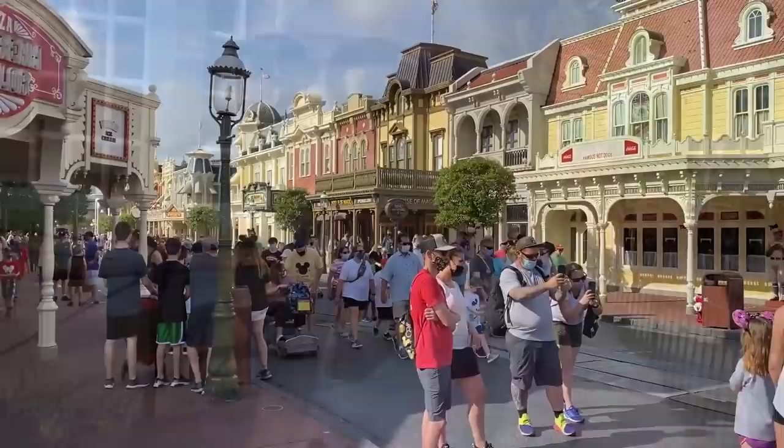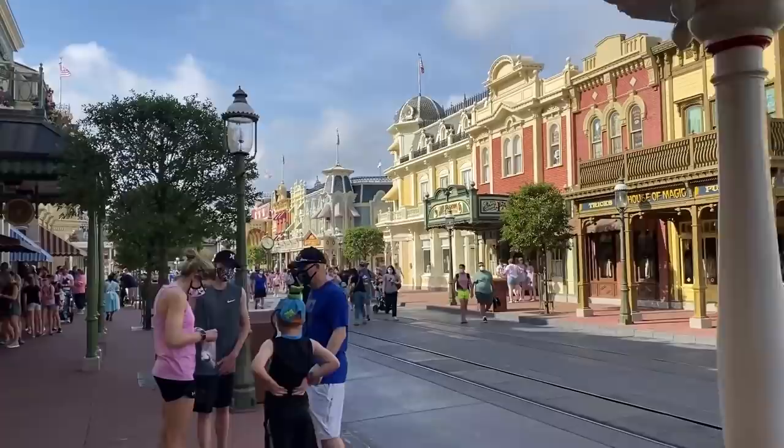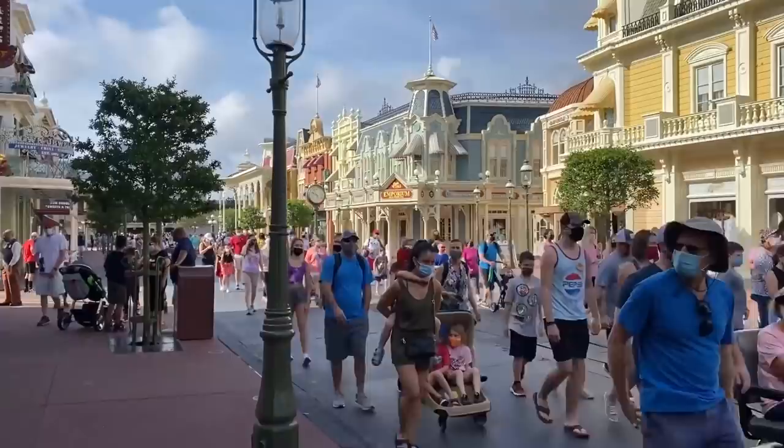Look how much busier Magic Kingdom is now. About 45 minutes or so after the park opened, Main Street is much busier, which is why I say you gotta get here well before the park opens to start the getting in process. Because if you come in now, you're too late, you already missed rope drop, you're already walking into long lines, and you missed that sweet spot window of being able to get on some of the most popular rides without any kind of wait.